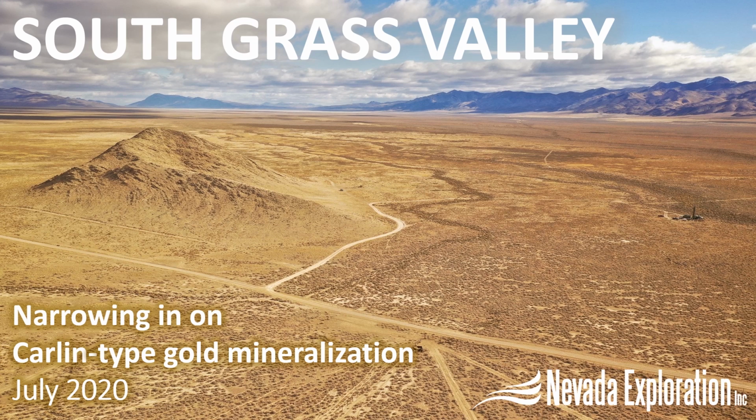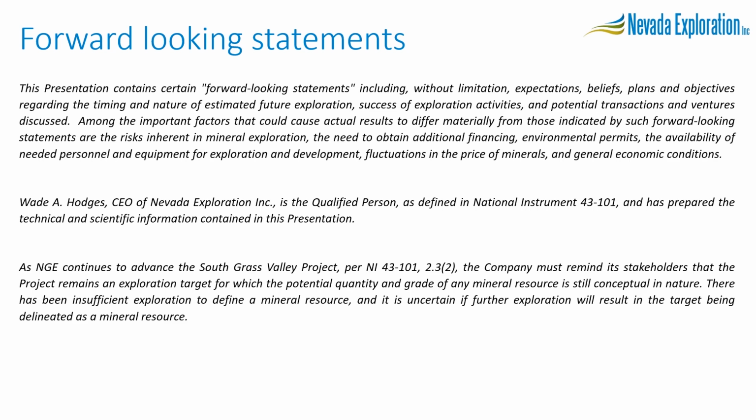And today we're reviewing the latest results from our Southgrass Valley Carlin-type gold project and presenting our plans for our next phase of drilling. As we do so, we will be making some forward-looking statements.